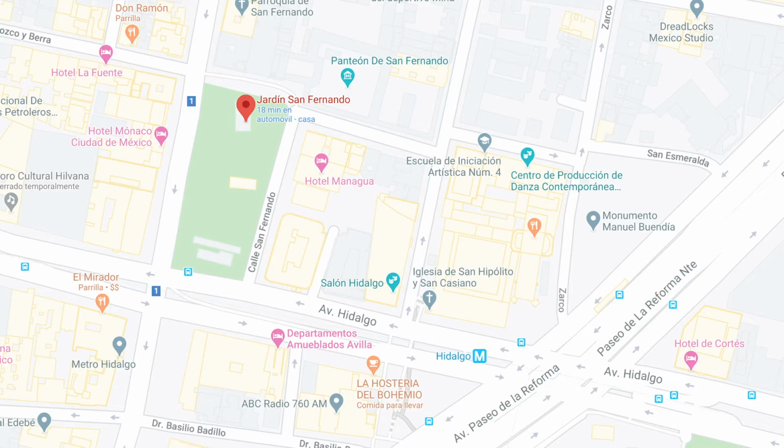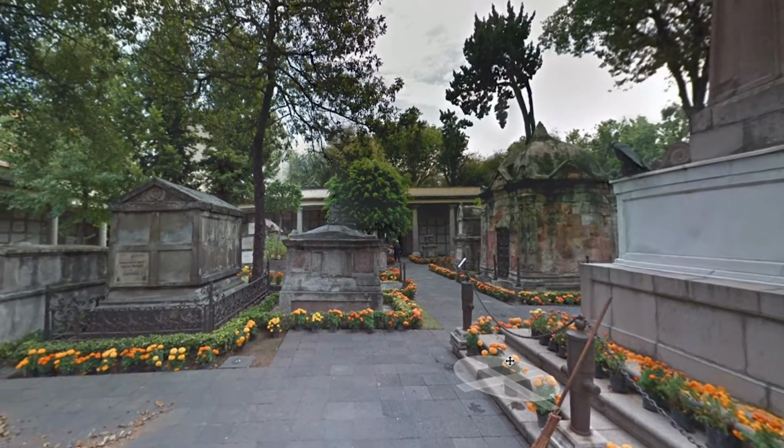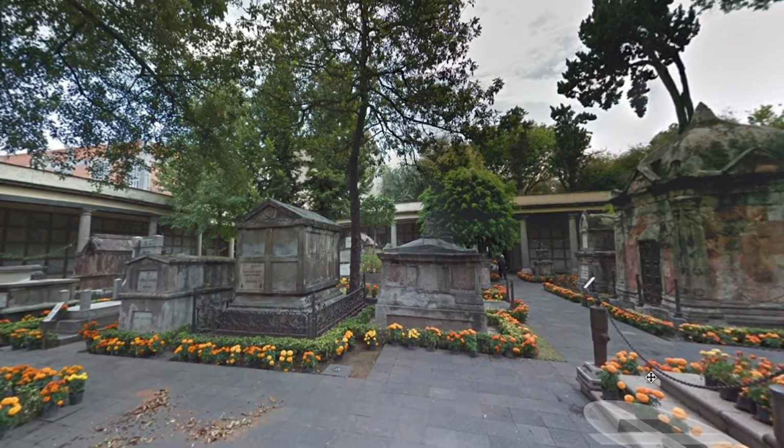As we proceed, on one side is the Jardín de San Fernando, and a whole church and cemetery complex that at least one viceroy of New Spain is buried in. It's a terrific place to visit in the daytime, but at night it's said to be extremely haunted.